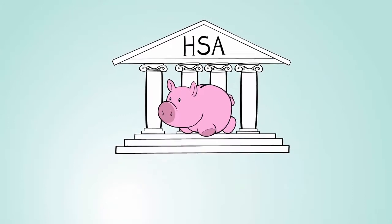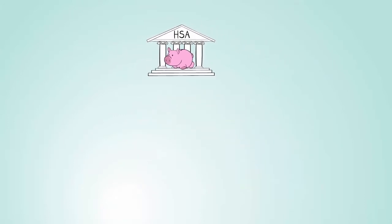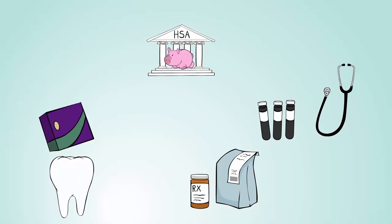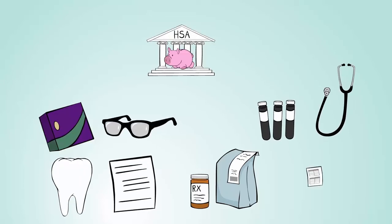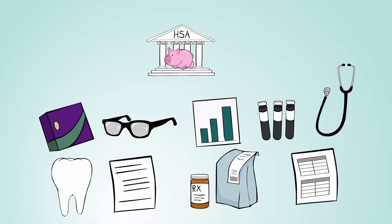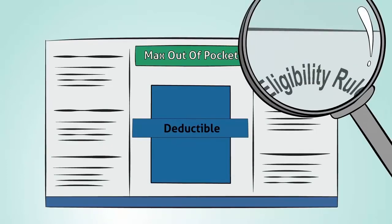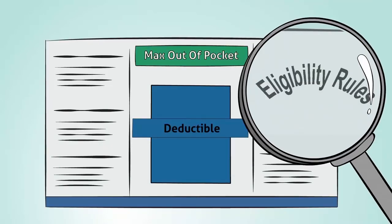You can use the accumulated funds in your HSA to reimburse IRS-approved expenses, including prescription medications, over-the-counter medications with a physician prescription, exams and tests, dental, vision, COBRA premiums, long-term care premiums, retiree health insurance premiums if you're 65 and older, and more. The money in your HSA can be used to reimburse these expenses for you and any of your IRS dependents. Your health benefits plan may define dependent eligibility differently than IRS guidelines. Talk with your employer about your specific dependent eligibility rules.